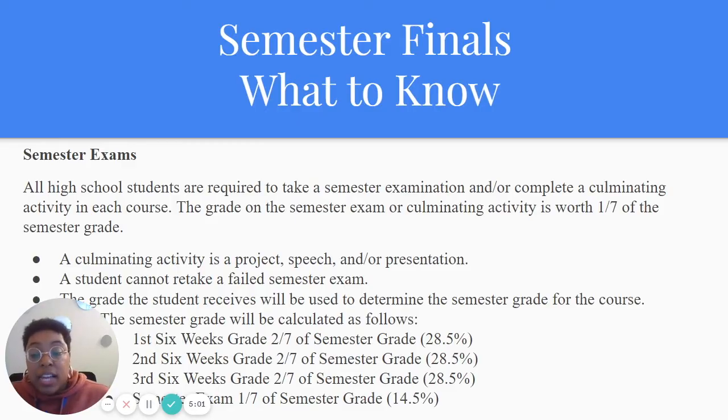How do finals affect your grade? It does count a percentage of your grade, one seventh to be exact, or 14.5%. Your semester final is added together with and weighted with your first, second, and third six weeks grades. It all plays a role. Again, like I said, it's you showing your academic progress and growth throughout this entire semester in one big final grade.